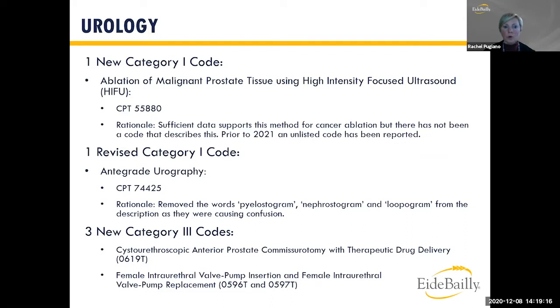There's one revised code, and really this was just removing some terms from the description because they found that it was just causing confusion with the antegrade urography code. And there are a few category 3 codes as well for a couple of things here. I won't try to say every single one of those words, but cystourethoscopic anterior prostate category 3 code for drug delivery, and then also a valve pump insertion and intraurethral valve pump replacement.